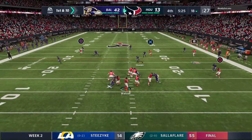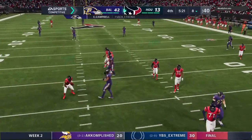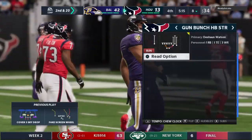On 1st down, Watson. In trouble here, and down he goes. Back at the 8-yard line. Like a freight train off the edge, Calais Campbell with a sack.